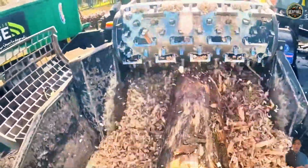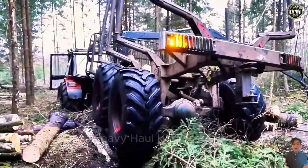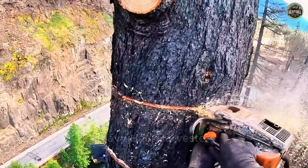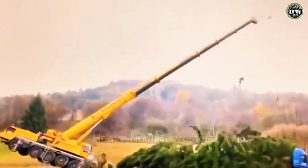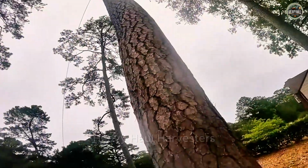The forest was quiet except for the sound of the wind whistling through the leaves. Suddenly, the roar of an engine broke the silence. A giant machine entered, its steel arms stretched out like a giant monster hunting for prey. In an instant, the sharp clamps gripped a large tree trunk, ready to perform a powerful show.